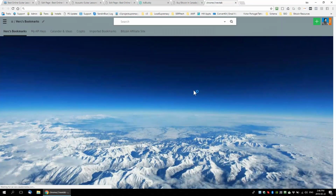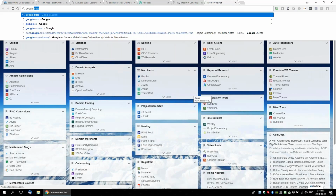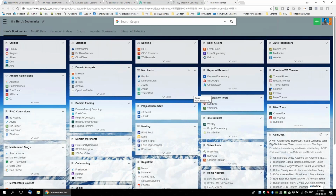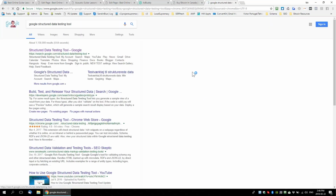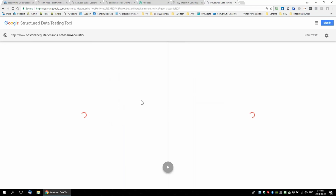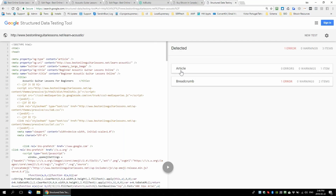To prove that it has schema, and now I'm not sure if it's going to work, what you would do is go to something called the Google Structured Data Testing Tool. Okay, and you would just run that URL to check if there's schema there. And I'll show you an example, guys, with it. So there, it actually did apply. Okay, so that's good. So here's our site, bestonlineguitarlessons.net, learn acoustic, and here's our article schema.